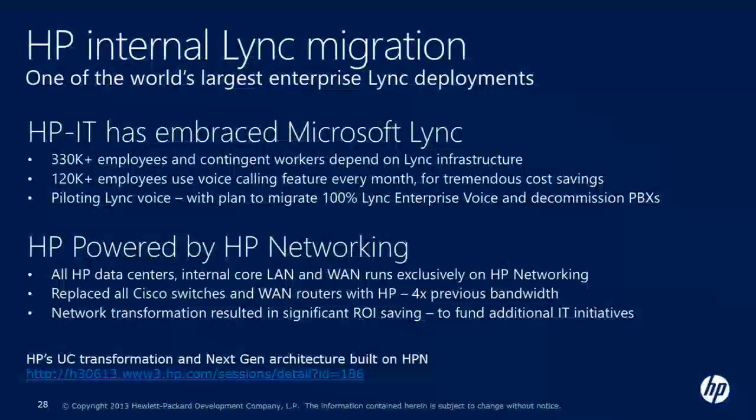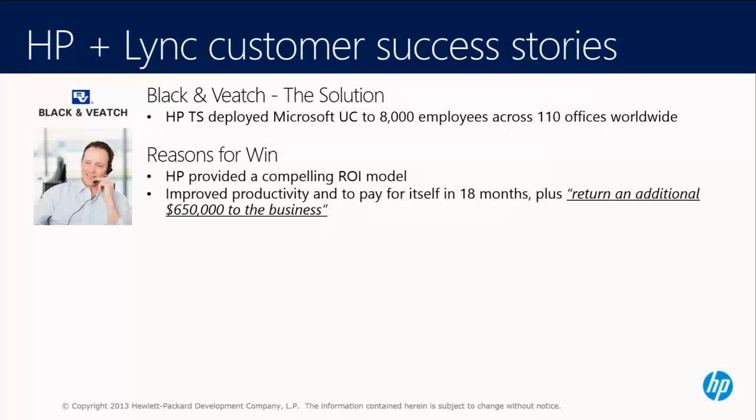And just to highlight, this is all running over HP networking infrastructure. Both our data centers, our WAN, and our campuses are all running HP network infrastructure, so supporting one of the largest deployments out there. I also wanted to highlight two customer success stories, and one of them was Black & Veatch, and this is where our technology services did a Microsoft Lync deployment for a customer. Initially, it was 2,700 users, mostly in the headquarters, and cost savings was a really important aspect for them.